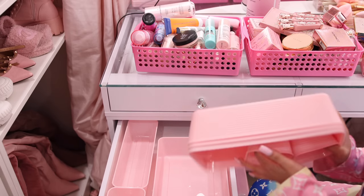Finally, this drawer is to my standards. I rearranged a bunch, as you guys just saw, but finally it looks so good. Guys, this next drawer is my foundation, so I'm going to put a liner in, and I have my organizer. I'm ending on these organizers, but I think I want to lay them back down with this. The reason I had them standing is because I had all my concealers, powders, and foundations in one drawer.